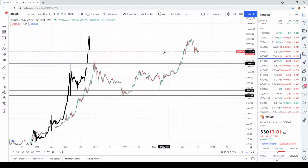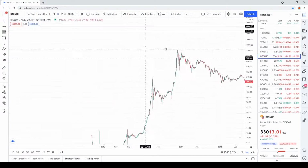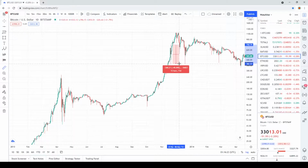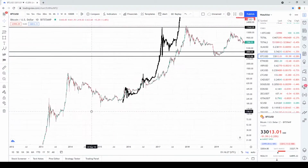That's my target. You can see how we have this big crash right in here, taking you down 50 to 55%. If you go back, right before the price in 2013 reached its top, you can see that I had this 50% crash right in there. So that's one reason why I think that it hasn't reached the top yet.